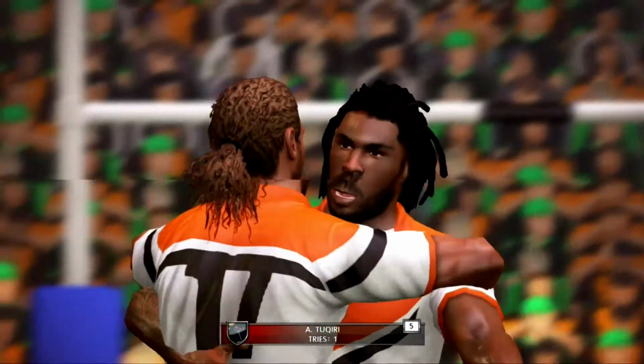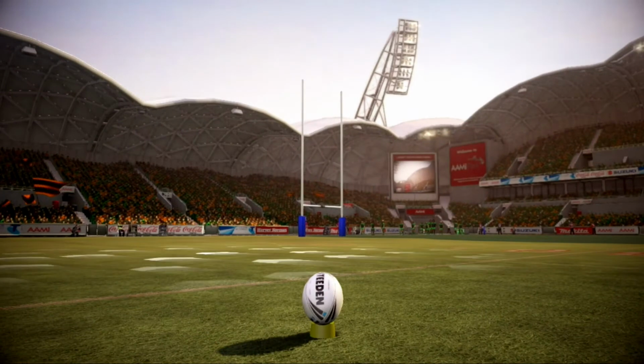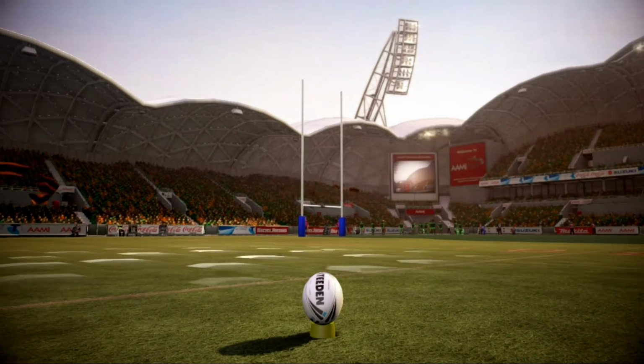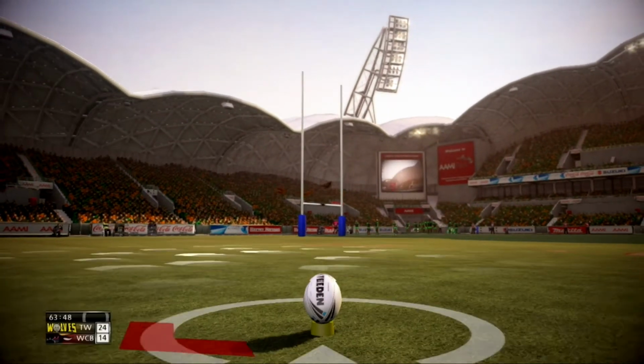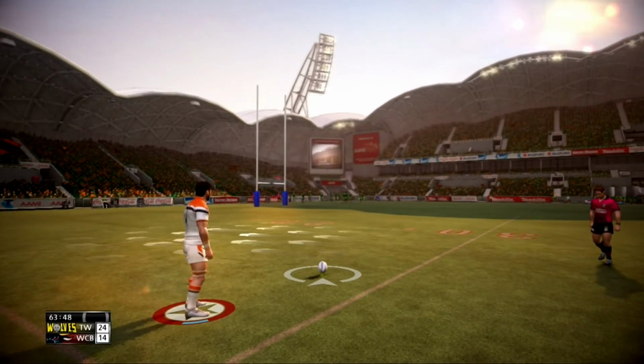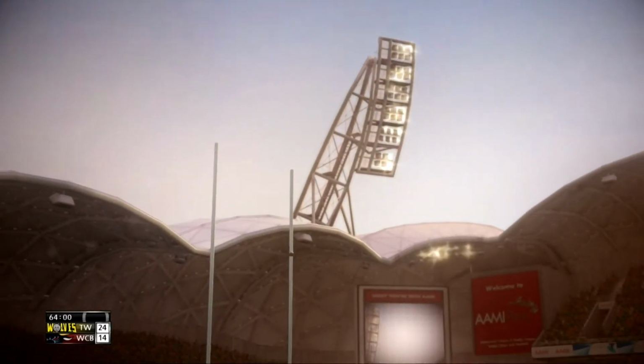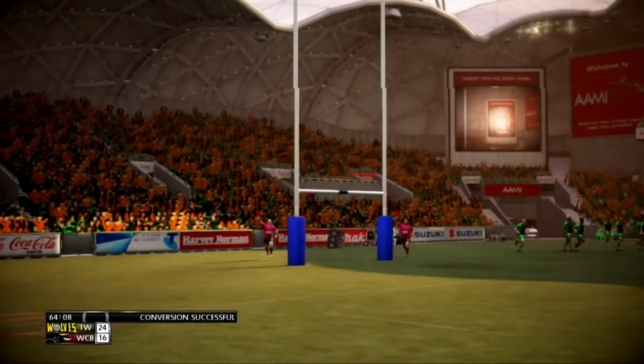Good try, very good try. Some slick passing and fantastic support play in the build-up to that. Let's just marvel at that again on the replay. This kick way out wide. This is a tough one. Great goal from out wide.